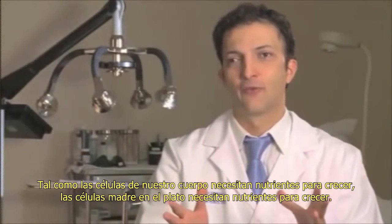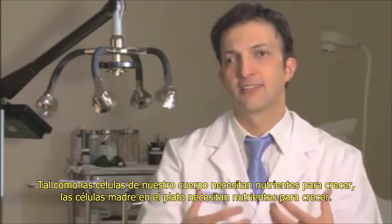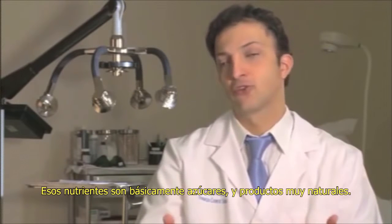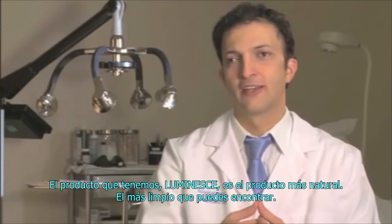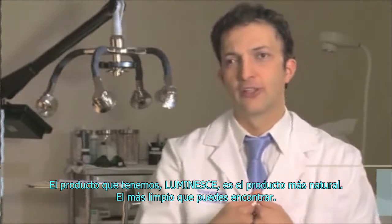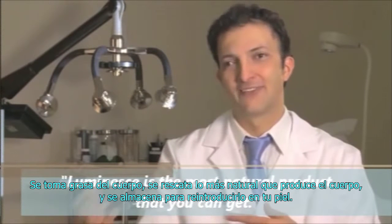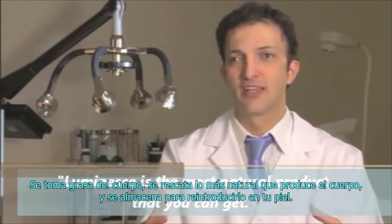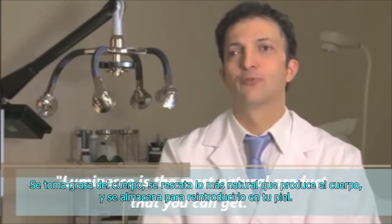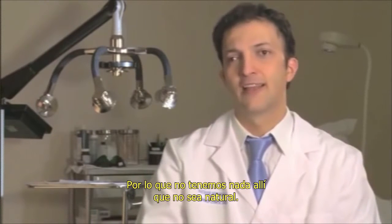Just like cells in our bodies need nutrients to grow, the cells in the dish need nutrients to grow. Those nutrients are basically sugars, and they're very natural products. The Luminesce product is the most natural, the most green product you can get. It is taking fat from your body, taking the most natural things that the body produces, and bottling that to be reintroduced to your skin. So we don't have anything in there that is not natural.